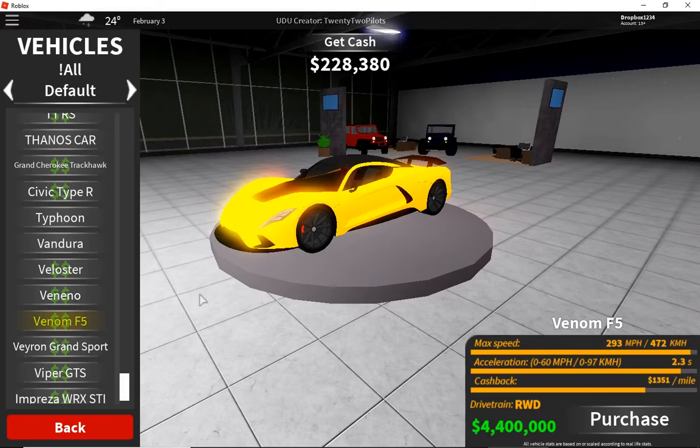1351 miles. Or 1351. 1350. Good God. $1,351 a mile. We have our winner. It beats the Devo. We have 293 miles per hour. That's almost 500 kilometers an hour. 2.3 seconds, wins in all categories, except for the money. You get less money, but whatever. You got a Venom F5, I wouldn't be complaining.